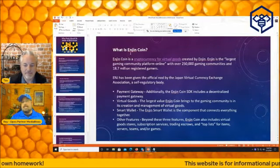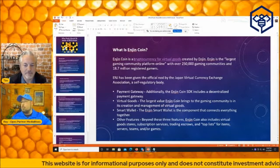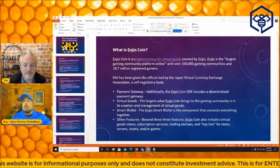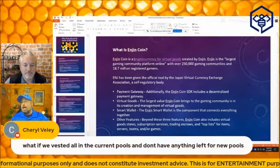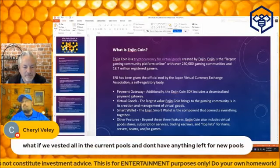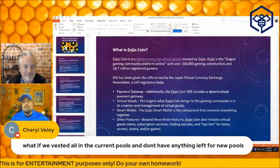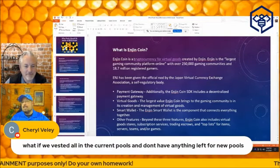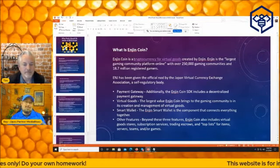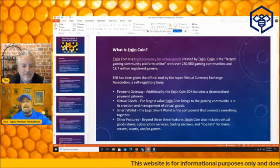But this Enjin Coin, and this is my one off-the-wall one you probably never even heard of, right? Enjin Coin is a cryptocurrency for virtual goods. It's the largest gaming community platform online, with over 250,000 gaming communities and 18.7 million registered gamers. That's a lot of gamers, right? And there's also reasons why I do it too, because we always want to build our community. That's why I kind of like certain ones too.